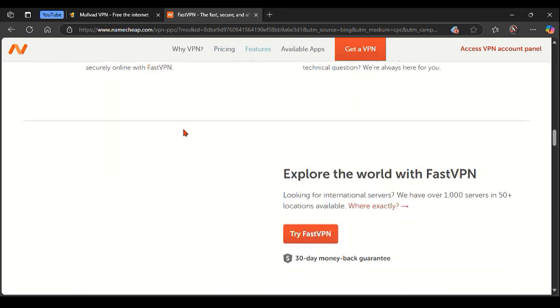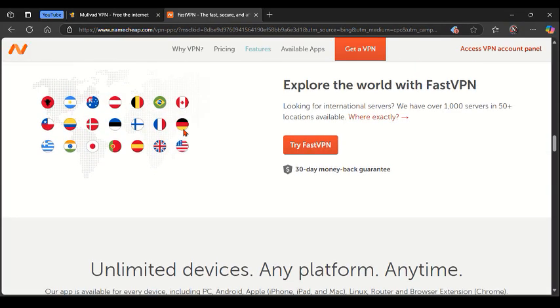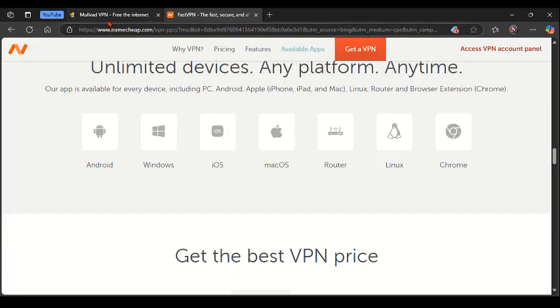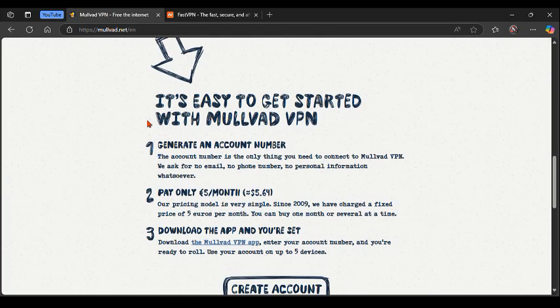Then talking about the Namecheap VPN on the other side, which is built on the back end of the formerly known as IPVanish infrastructure, it offers an affordable and beginner-friendly VPN option. While it covers the basics well, it lacks the privacy features and the trust level that advanced users might look for.